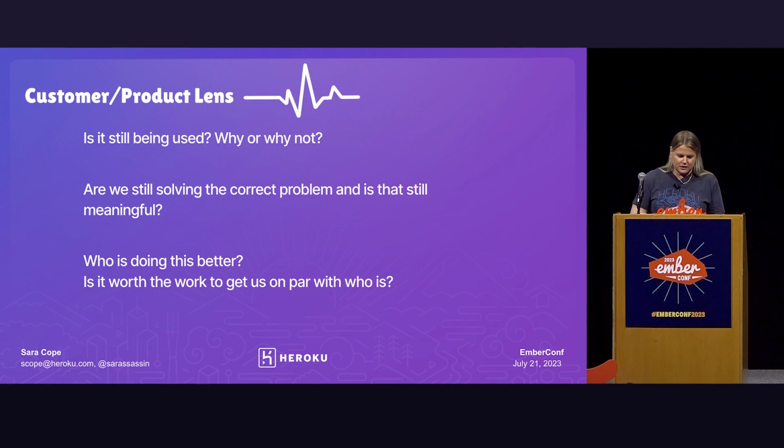And then last here, who is doing this better? Oftentimes we create things and kind of move on, and then other people will come behind us and create something else. Is that something else better? And do we have the passion to bring our project up to par with them, or do we want to let them have the space? And sometimes that's okay.